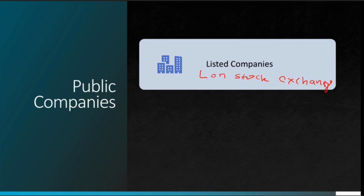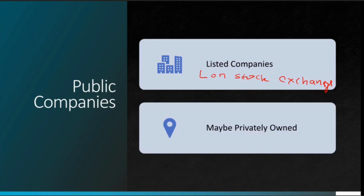It's worth noting that most private companies are privately owned. However, some public companies may also be privately owned if their shares are not listed on stock exchanges. Therefore, private companies or private limited companies are privately owned, but public limited companies may be privately owned or publicly owned depending on whether they have their shares listed on the stock exchanges or not.